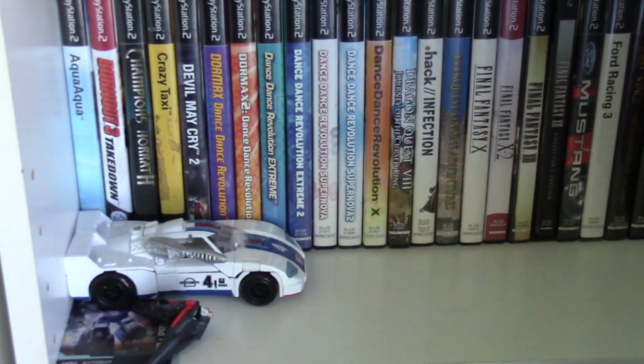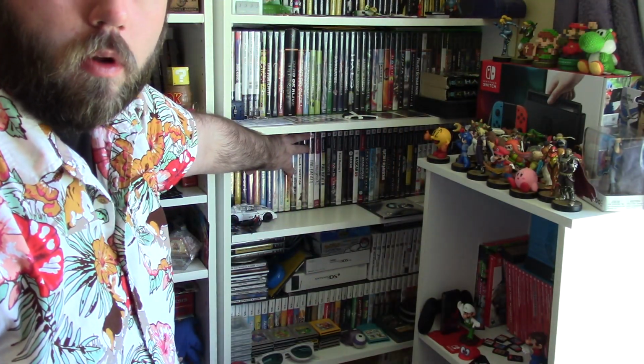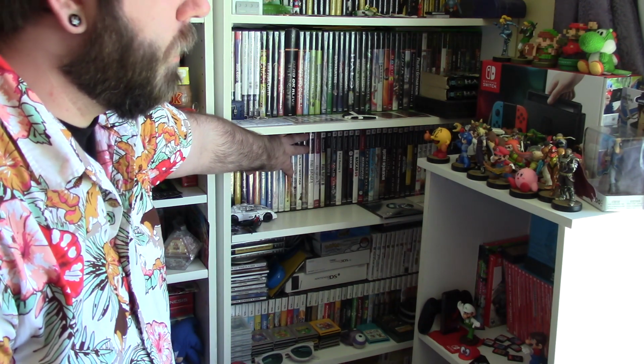So now we're moving on down to the PS2 section of my shelves. If you're wondering why I don't keep it with the PS1 and 3, it's because the PS3 I have can play PS1 and PS3 games. So I keep those together, but then I keep the PS2 over here. Most of these are DDR, like all these right here are Dance Dance Revolution games. So I've got almost all of them for the PS2, except for the Disney one, I think.